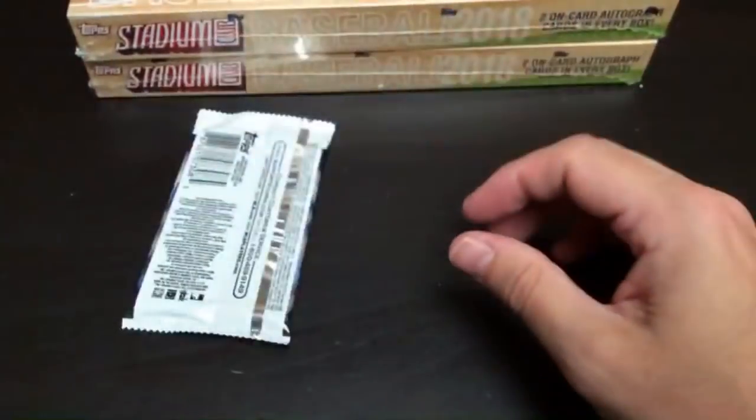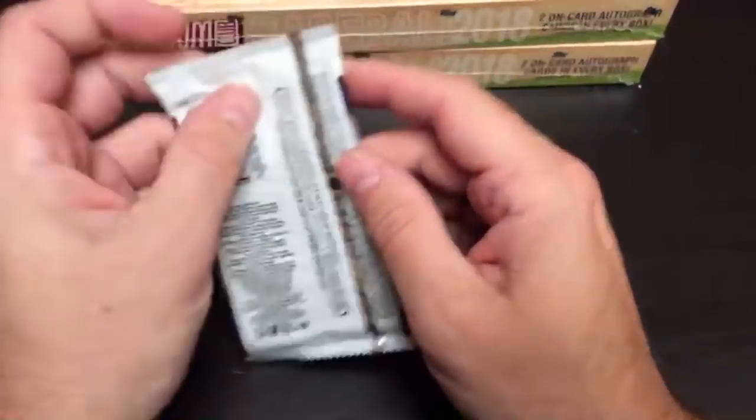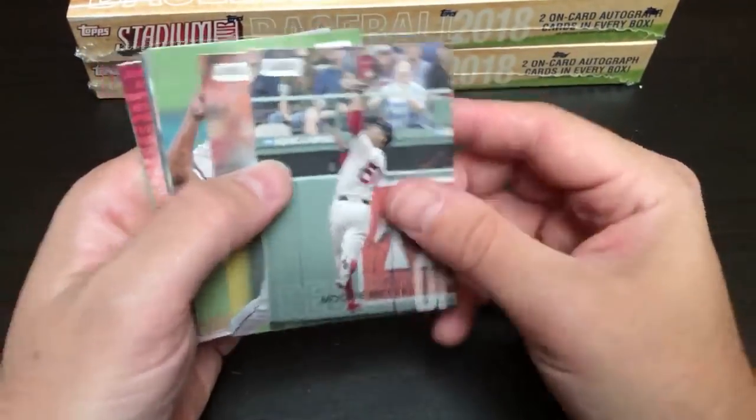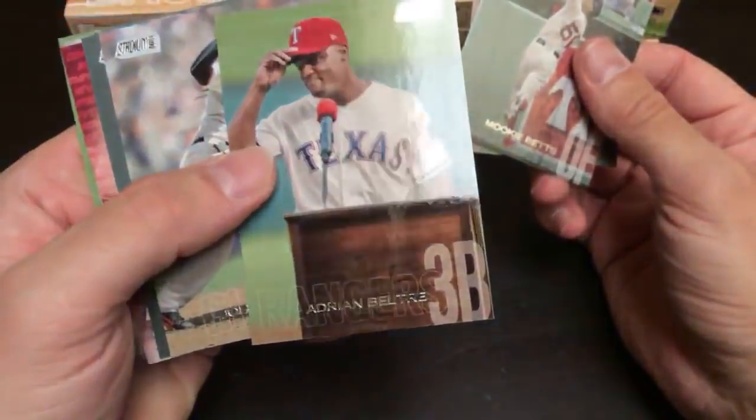So there should not be an autograph left in this last pack unless there's another bonus, but I have a feeling there's not going to be a bonus. Mookie Betts, another one of my favorite current players. It's a cool shot of Adrian Beltre at the podium.